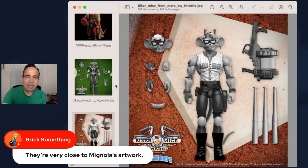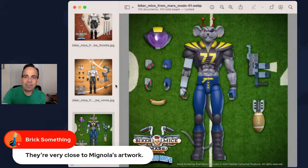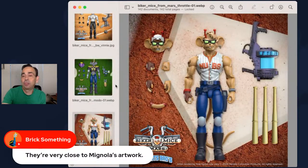And then here we've got another one. Again, this is me just not knowing my stuff. This is Throttle, it appears. These are black and white sports dudes. We got Vinnie. And then we've got the regular color versions. Again, they look cool, no doubt. They just seem huge. And so I'm not really into them. I mean, I wouldn't have been really into them anyway, but that doesn't mean you guys might not be.